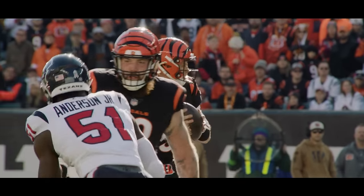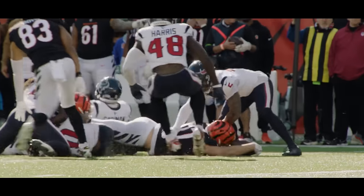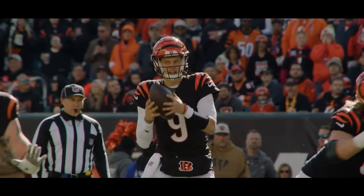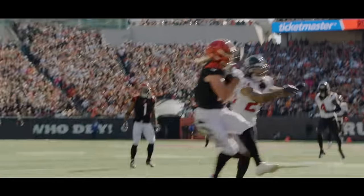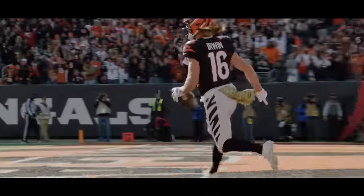Burrow gets the snap. He's got a little time. Guns it left side. Got a man. Tight end down at the 45-yard line. Third and seven. Harris in the middle of the D-line. Burrow gets the snap. Burrow, quick throw downfield. And caught. Touchdown. Irwin. That one hurt.